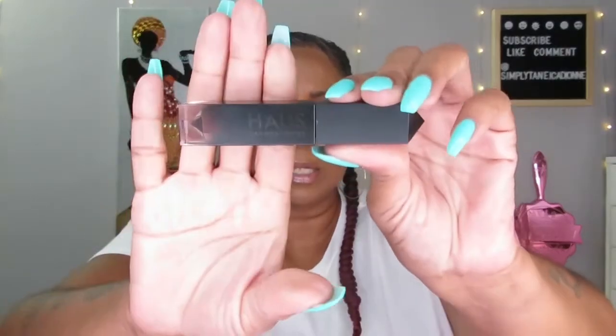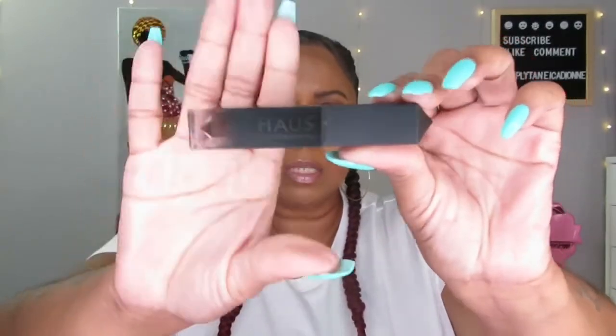I just wanted to tell you that I have on, for the first time, this Haus Laboratories by Lady Gaga liquid eyeshadow. Y'all, this eyeshadow is the bomb, and it lasted.